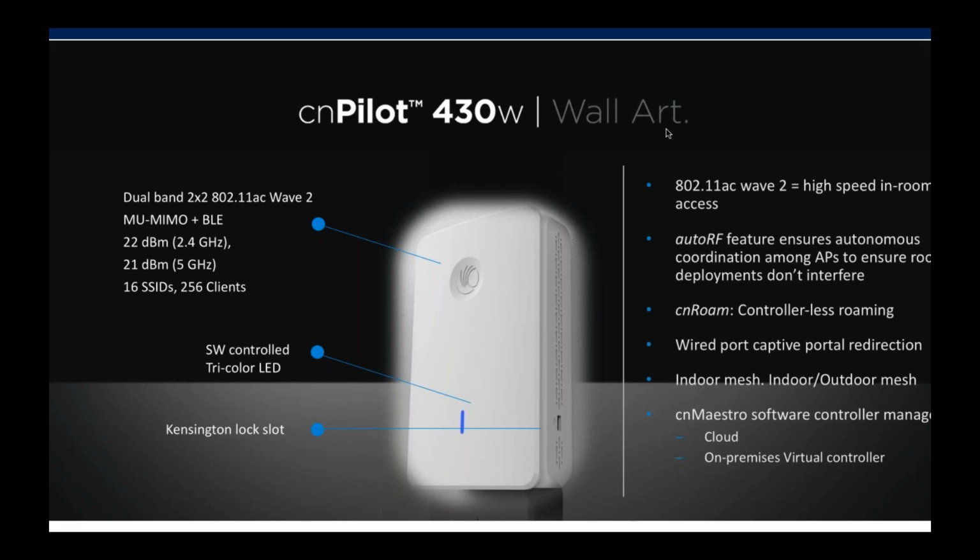And again, it supports all our cnPilot features like automatic RF management using auto RF to make sure that all the different APs across all the rooms are on the best possible channels. Controllerless roaming is supported for a seamless experience as guests move across the property. They also support meshing if required. Let's say you want to include some outdoor areas like the swimming pool or outdoor restaurants. You can simply mesh any of our products, such as our outdoor E500, with any of our other products. You can always mix and match. And again, as far as management is concerned, you have all the options of cloud-based management, on-premises management, as well as autopilot.